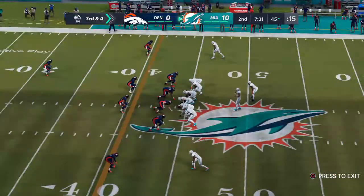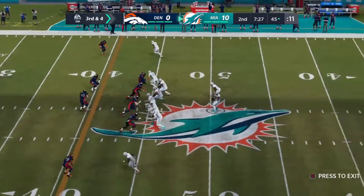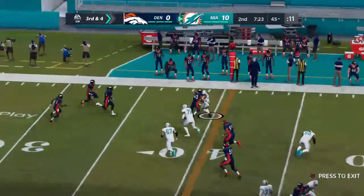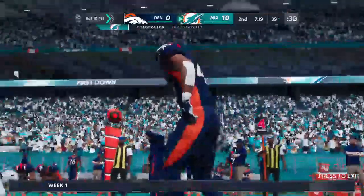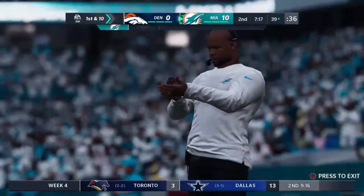So possession still theirs, but now they face a 3rd down. Tua sets up to pass it. They'll go screen here to Hunt. And he's got the first before he's brought down at the 39-yard line. That's good. 5 yards is the pickup there as that extends this drive.